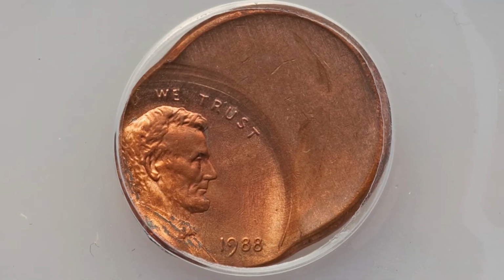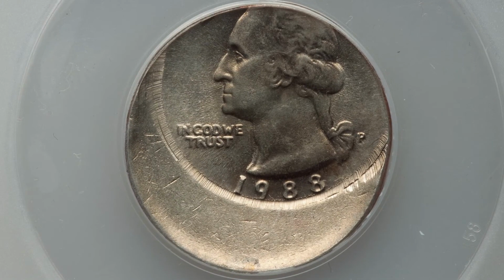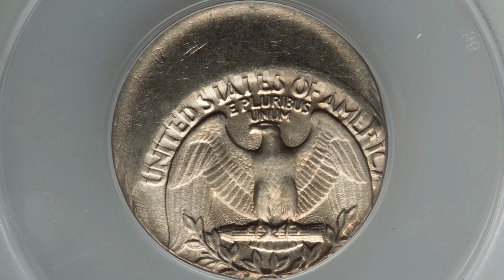And here is a very off center penny from 1988, 60% off center here. This coin ended up selling for around $65. It is graded at a mint state 60. You know, if it was a 67 or a 66, of course it could have sold for more money. And the same thing with this coin here, graded at a mint state 63, Washington quarter, 1988, struck 30% off center. This coin sold for $109 at auction.